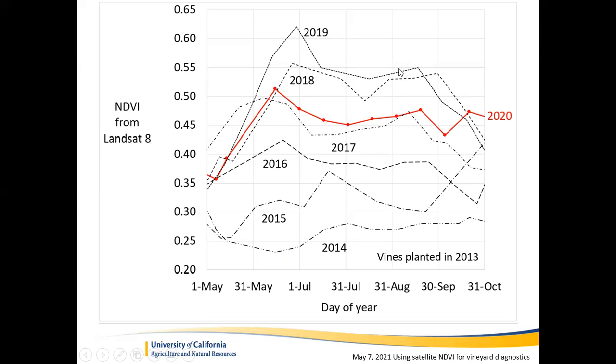The 2020 season had substantially less canopy growth than did 2018 and 2019 during the peak of the growth season, let's say from July through September. So to me, this is what we would expect. If vines were lacking nitrogen, we would expect them to grow less foliage, and that would then appear as this lower NDVI value. So this would be a great way to use a tool like this to help diagnose ahead of time, sort of giving you advance notice when things might be problematic.